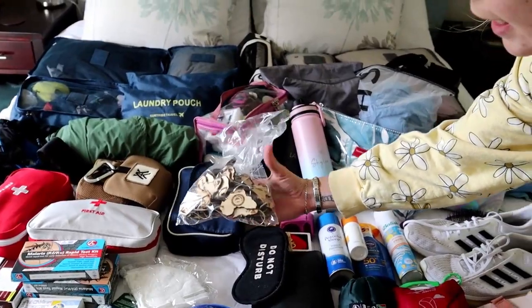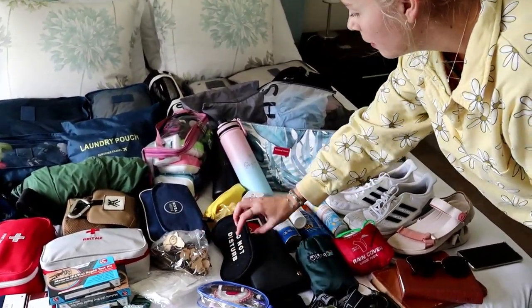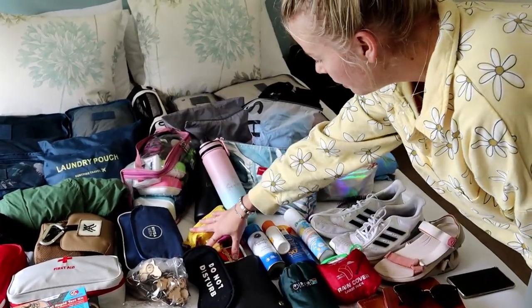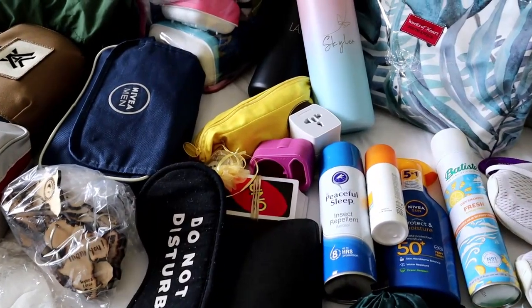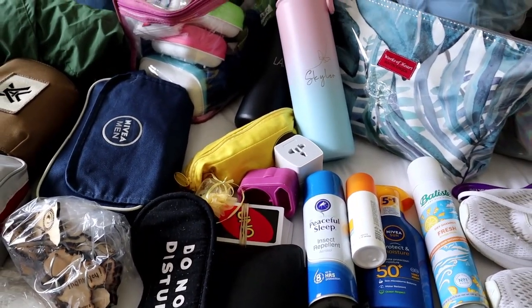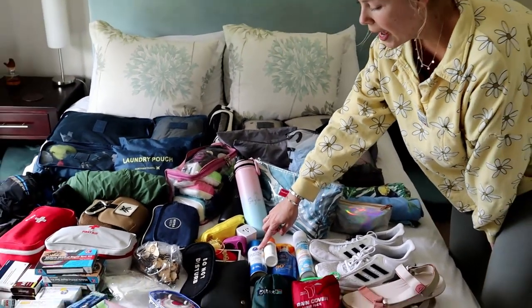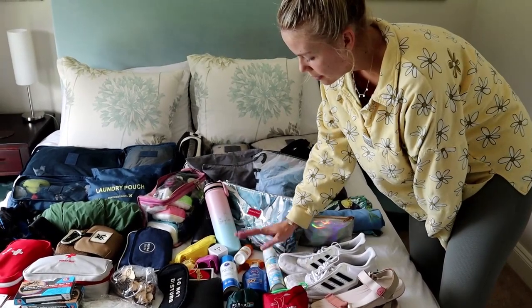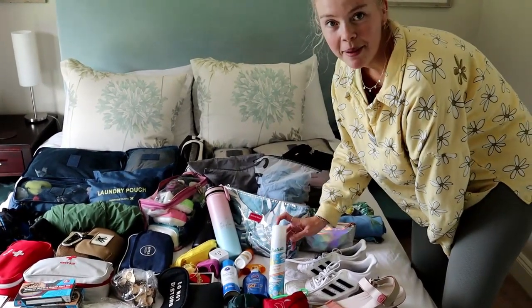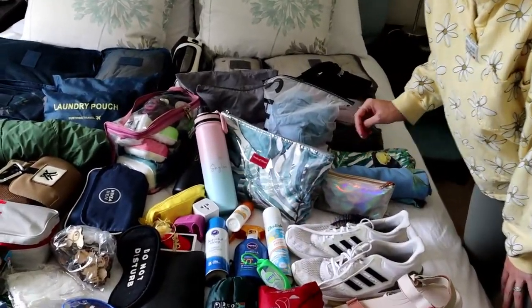These are just some thank you key rings for the hosts that we stay with or get lifts with anyone. We've got 3 types of games that will probably come in handy when we are waiting around in lines for transport. Then we've got Peaceful Sleep, lots of this. We've got the spray and the stick one. Got some sun creams, some dry shampoo if I'm not able to do showers, some sanitizer.